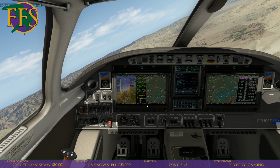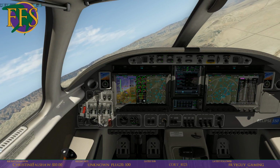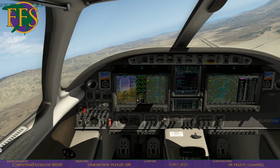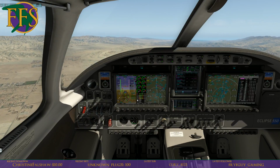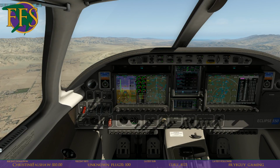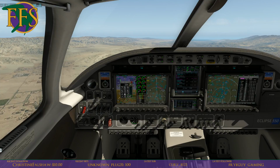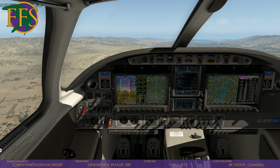Keep an eye on our gauges. Everything's in the green. Fuel is good, we've got 175 gallons of fuel on board still. We're doing just fine. Keep the turn rolling. 104 heading back to Palm Springs. So there we go. Continue the climb. So the 104 heading, we're still at 150 now.